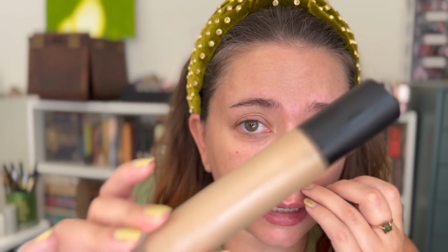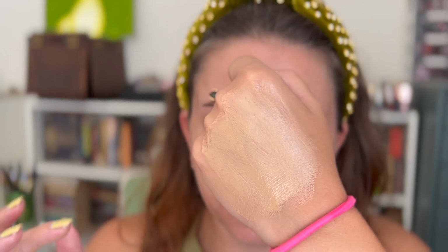So this is the Diffusion Dew, which is a skin tint, so it's the closest they have to a foundation. I have the shade 02, which I believe is Olive 2. So this is the shade 02. It works for me quite well, especially in the summer, which is good because that's where I'm at right now.